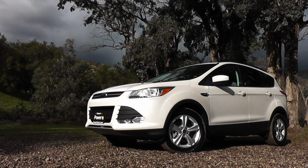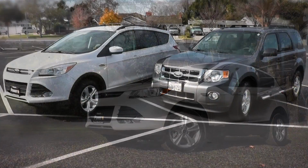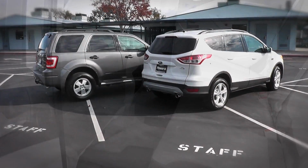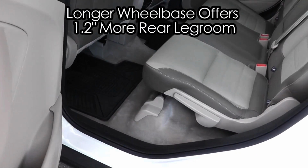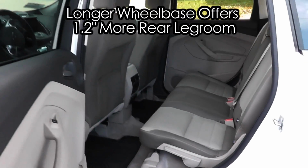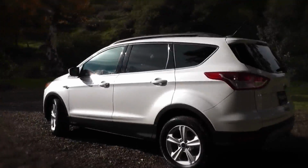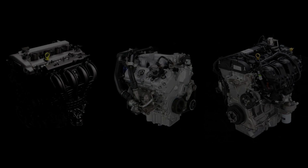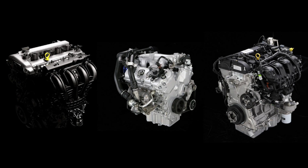While it looks leaner, surprisingly enough, the Escape is actually bigger than the 2012 model, offering a longer wheelbase for an additional 1.2 inches of legroom in the back seat. For the 2013 model year, the range of engines for the Escape is as radical as the body. Gone is the old standby 3.0-liter V6. Instead, you've got three different four-cylinder engines to choose from.